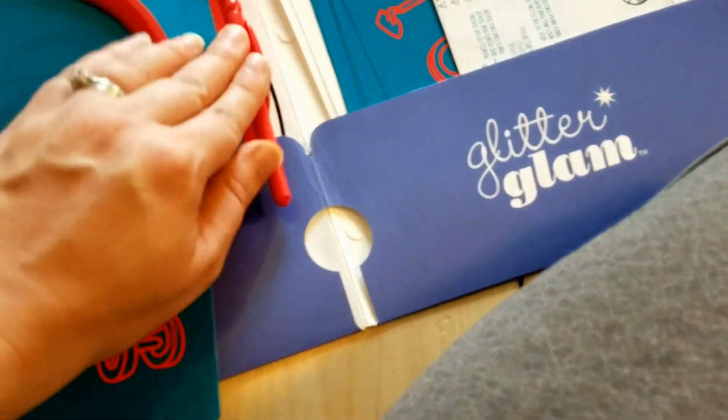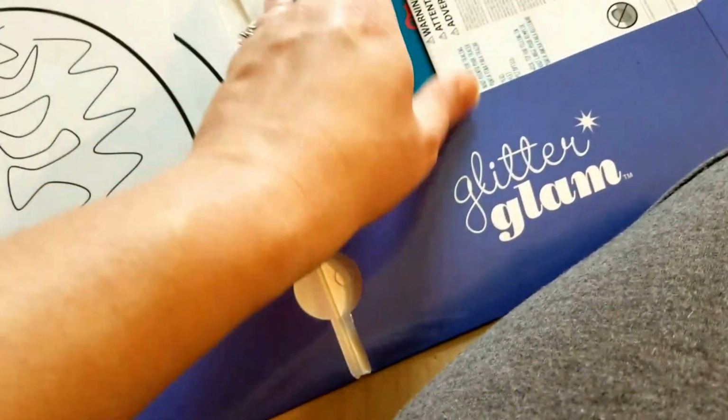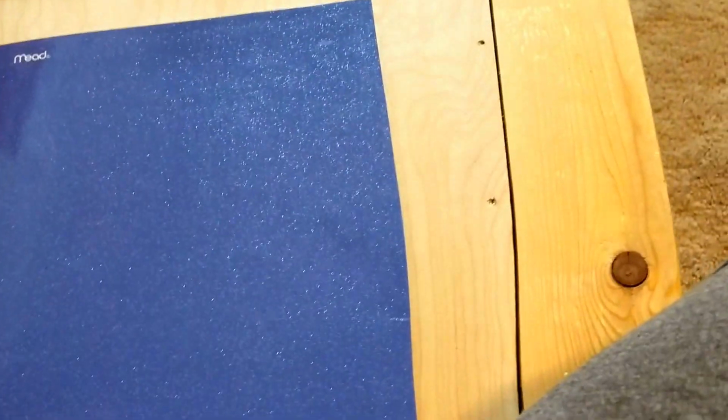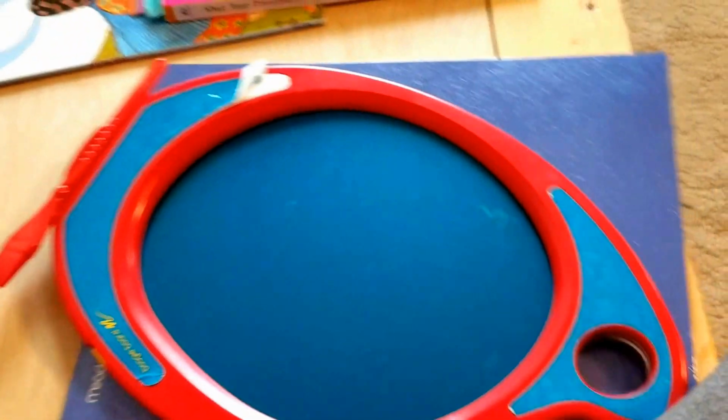We have really found a lot of use for this. I'm going to continue this to bleed over into kindergarten and have her continue practicing with it. It's just a good, fun way for her to practice hands-on with handwriting. That's just a different way of doing it besides pencil and paper.